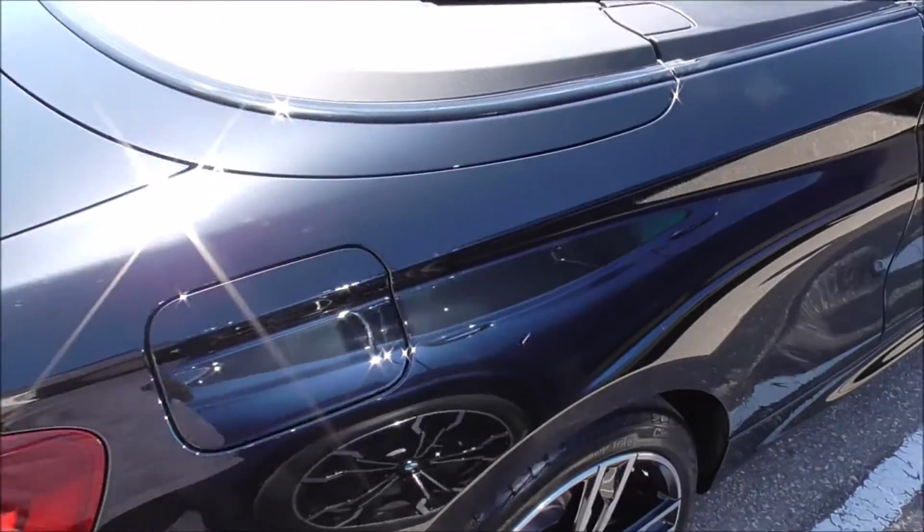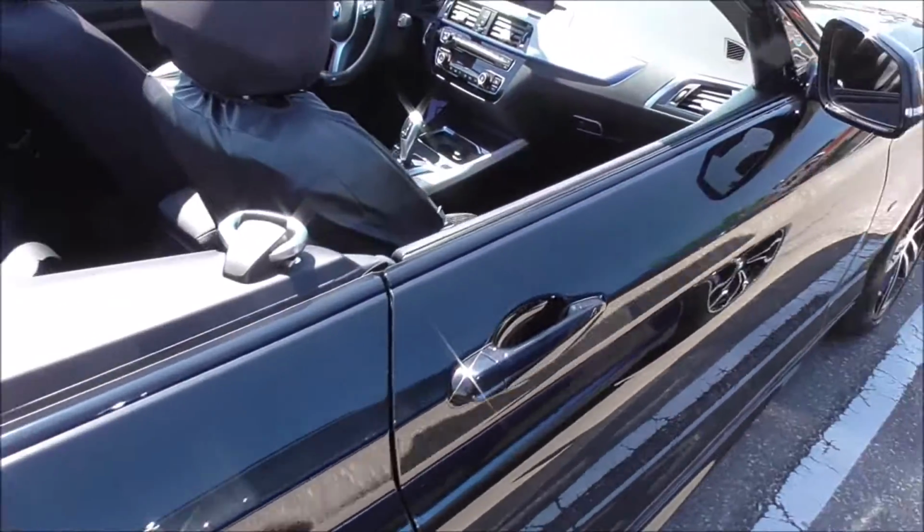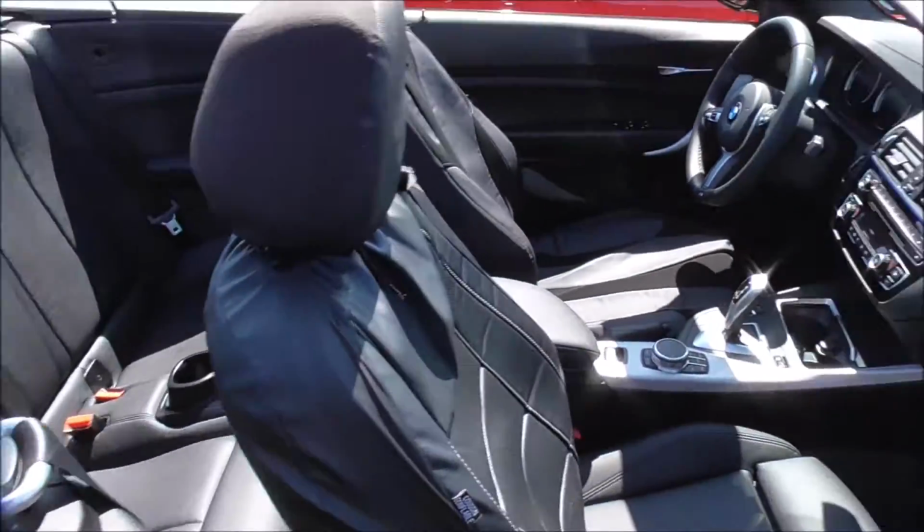And then you have my one. This is the 2 Series. I just had it detailed. Look at that.